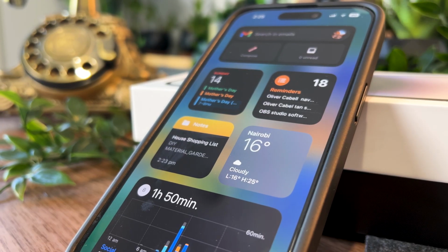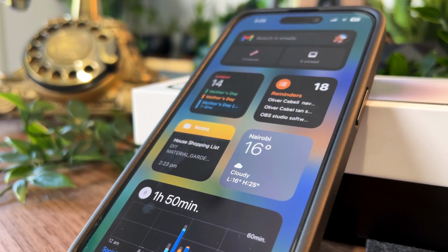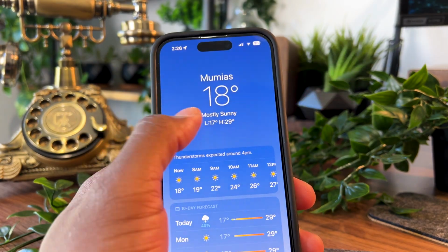Moving along, I've got the weather app, and living in Melbourne, this is a must-have at first glance, bearing in mind you can have all four seasons in one day, so it helps me plan out my outfit appropriately before I step out of the house.